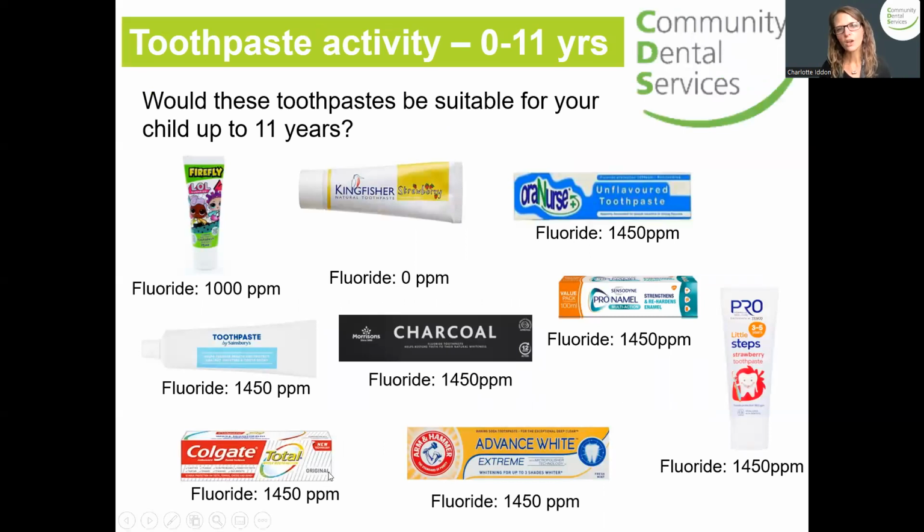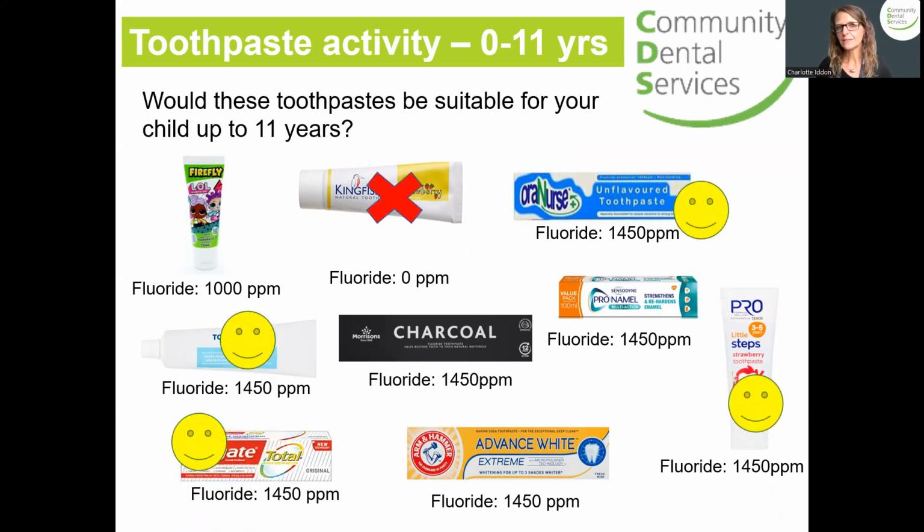I want you to have a quick look at these toothpastes here. I've given you a range of different ones. Have a quick look. Which ones do you think would be suitable? What have I mentioned already around amounts of fluoride, and what would be suitable? So the ones with smiley faces are absolutely suitable. The ones with crosses on are not. So let's look at those first. We've got one here, Kingfisher, no fluoride. Not good enough. We want the fluoride in there to protect our teeth.